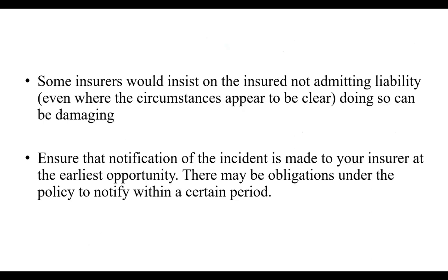Some insurers would insist on the insured not admitting liability, even where the circumstances appear to be clear. Doing so can be very damaging. So you must be truthful. You must work with the principle of utmost good faith, so that you admit liability when you are actually responsible. Ensure that notification of the incident is made to your insurer at the earliest opportunity. There may be obligations under the policy to notify within a certain period. So if you don't know and it elapses, the insurance company will use that against you and you may lose your compensation.